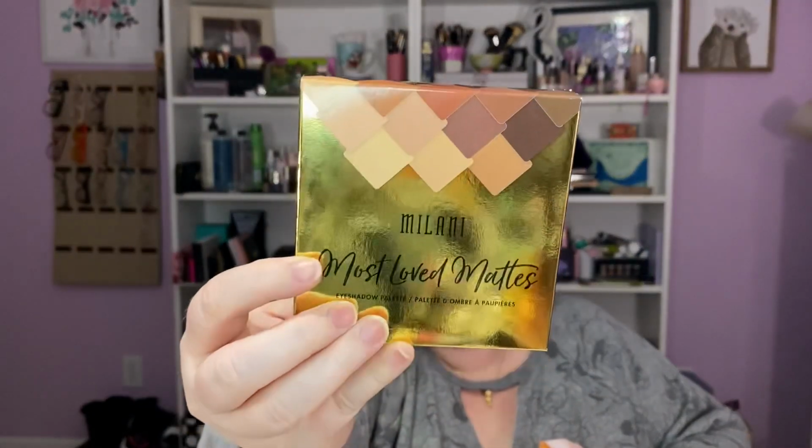Another eyeshadow palette. Milani Most Loved Mattes. I don't have this one either. Why did I get two eyeshadow palettes? Is this one of the free? He said there was a free gift. So maybe one of the eyeshadow palettes. It wouldn't have been the Buxom. Was it the Milani? We'll find out.